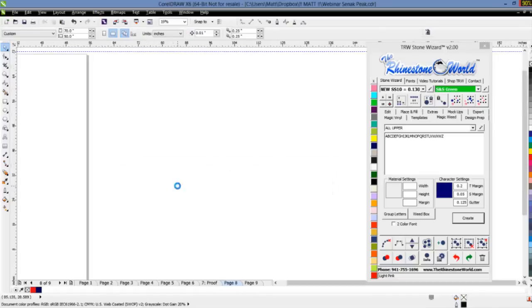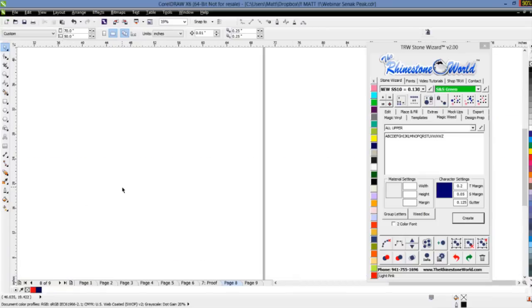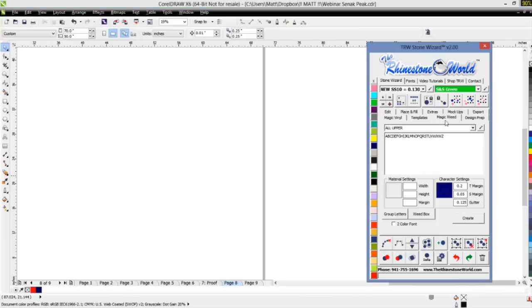Now, say you've got a font and you have a dog or a cat and there's hair all over a couple of the letters, and you're like, man, I don't want to cut this whole font out. I really don't want to arrange these all around and cut just an A, E, R, O, P. Well, no problem. That's what the wizard's for.